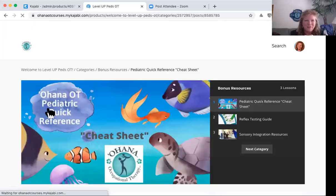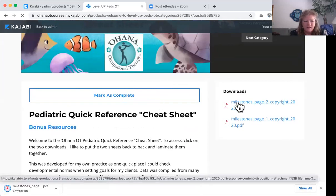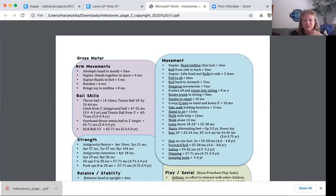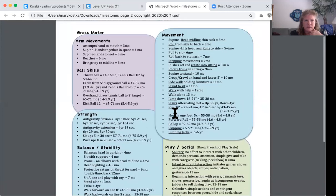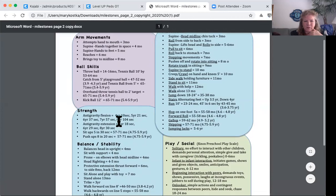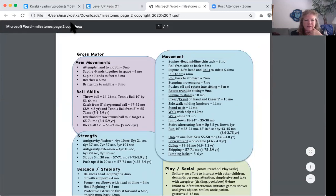If it will load up quick enough. All right, so you would open it up, and then you would go to the downloads. That's one nice thing, like for the master classes, any downloads that you need are already in there. So anything that's relevant to that video, you get the downloads right there with it. So this is an example of one side of the cheat sheet. So here I have even your very, very basic arm movements all the way to balance and stability, play, social skills, different movement skills, that sort of thing.